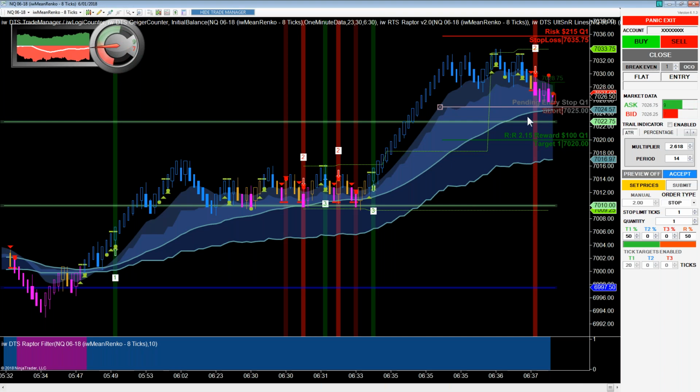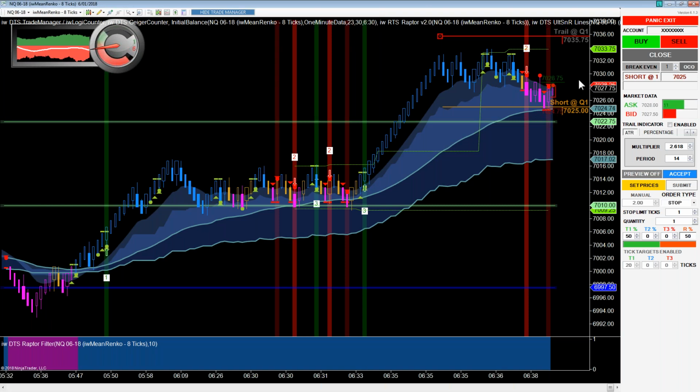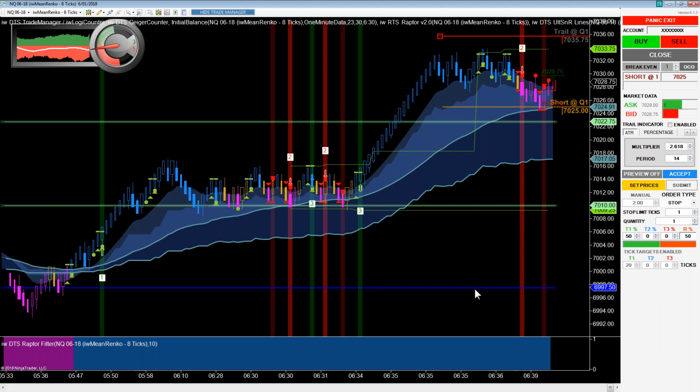So there's the number 2 signal. That's the counter trend signal. And because I believe this has the potential to move much, much further, I'm going to try to run this one out a little bit. And like I said, this is definitely something I would classify as a higher risk trade. There is a very good chance the market is going to bounce from here off this hard edge and just continue on with the trend.